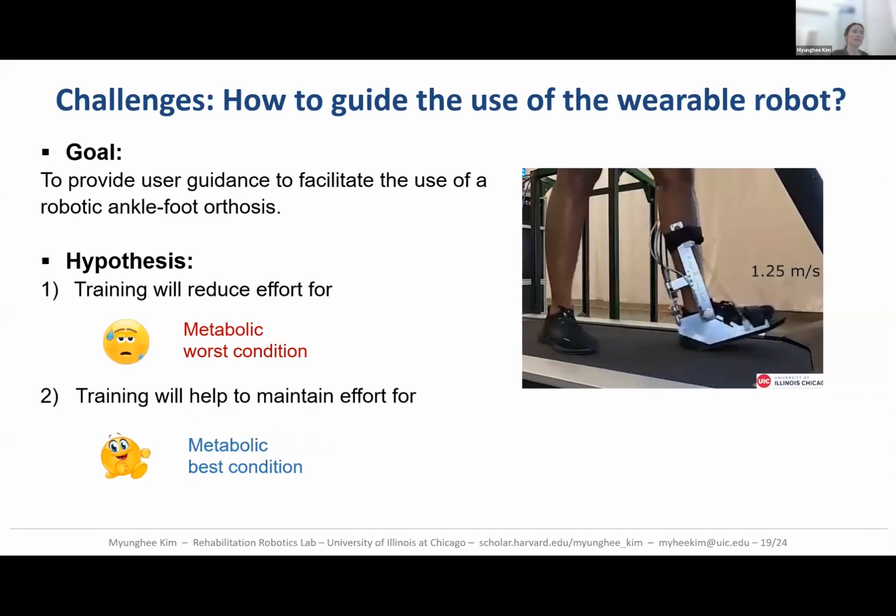So the hypothesis was that we want to provide user guidance to best use this robotic ankle foot orthosis. We hypothesized that if we provide training, it may reduce the effort in the metabolic worst condition, which initially provided purely a disturbance to the subject and made walking harder. And then the training will help maintain the effort for the metabolic best condition, which is considered personalized assistance, one of the best assistances.